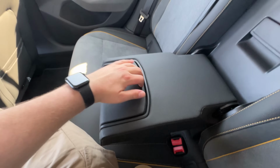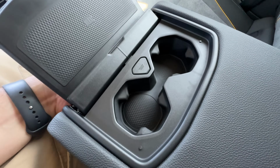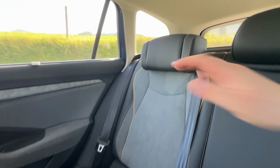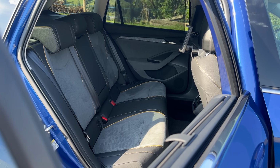Oh, very good leather. Open that up, and you have a little iPad holder here, which is great if you have kids, and a couple more cup holders there as well. Also rubberized. That's so interesting. Of course, you also have a ski pass-through for longer items, should you want that. And the seats, the same nice Alcantara leather. Oh, I forgot to mention the other tablet holder. This one right here. I'm not sure if that one comes as an accessory or with the car, but I have a feeling it comes with the car. Regardless, this thing has a lot of very cool features.